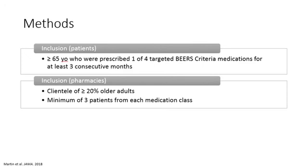In order for pharmacies to be eligible, they had to have a clientele of at least 20% older adults. Pharmacies were sent a list of eligible patients that were randomized and separated by each of the 4 Beers criteria medications that were included. From this list, a minimum of 3 patients from each medication class were recruited, or until all of the patients on the list were contacted.